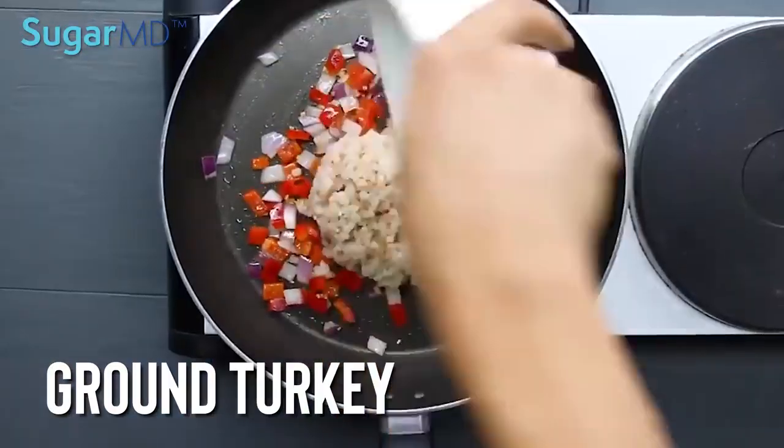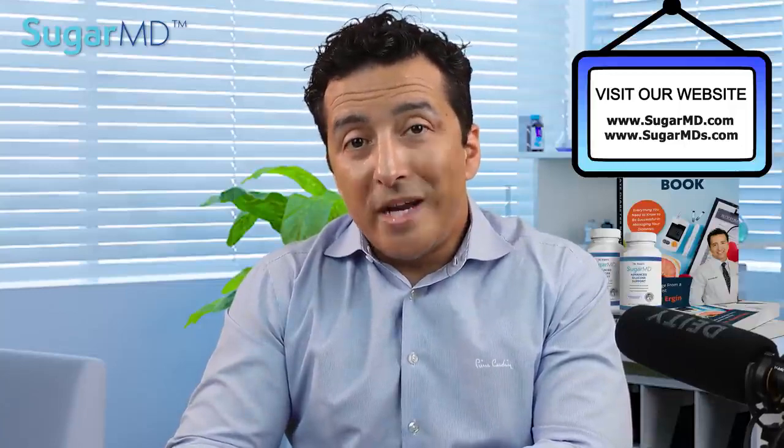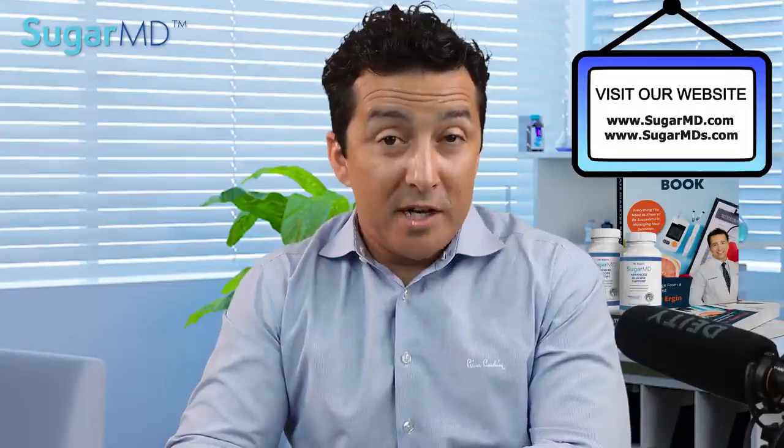And if you cannot go without meat, you can always add some ground turkey, ground chicken, or even ground red meat, low fat preferably. If you don't mind the fat and if your cholesterol is not that bad, you can add some regular ground meat as well. And then that will be a great quick lunch for you, and it's going to be low carb.